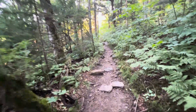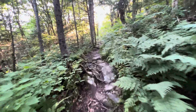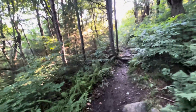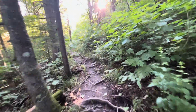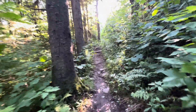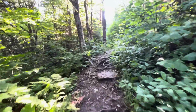So far Stratton Mountain isn't too hard. It's got little flat areas and a few boulders to go up, but you can step up on them. You don't have to climb them. So that's good. Stratton Mountain is where Benton MacKaye came up with the idea for the Appalachian Trail. So this is the mountain that was his inspiration that we're climbing today.